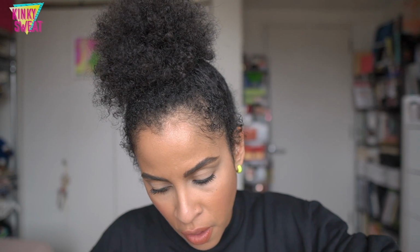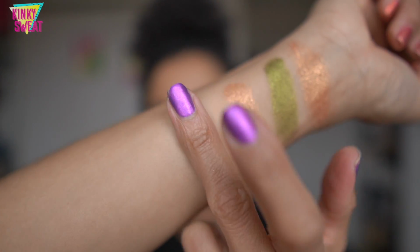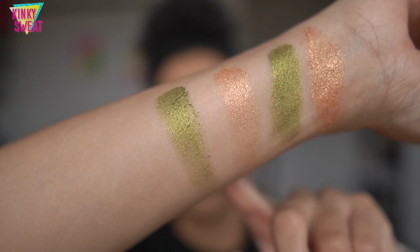Well, I have to be careful because unfortunately my Goals cracked here, so I cannot completely lift it up, but I do want to swatch the old Gemini from palette number 1. And do keep in mind this is an older palette, perhaps time affected the wear, but this is the first Gemini and this is the second.